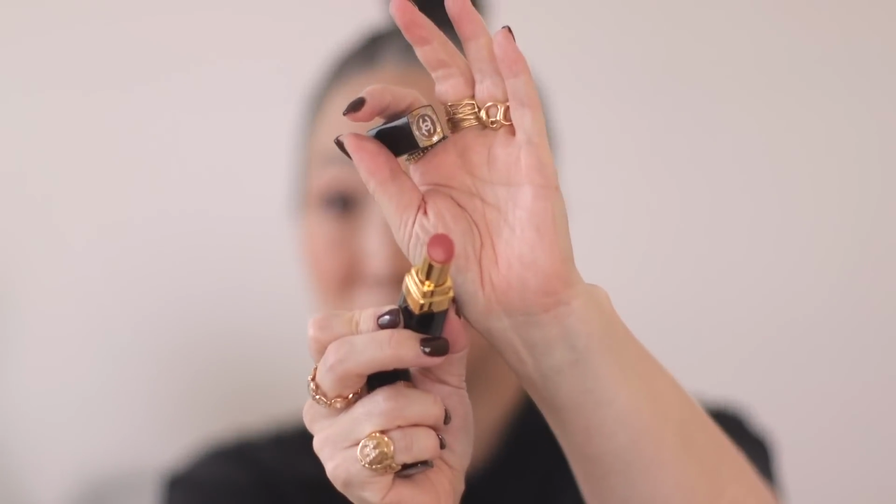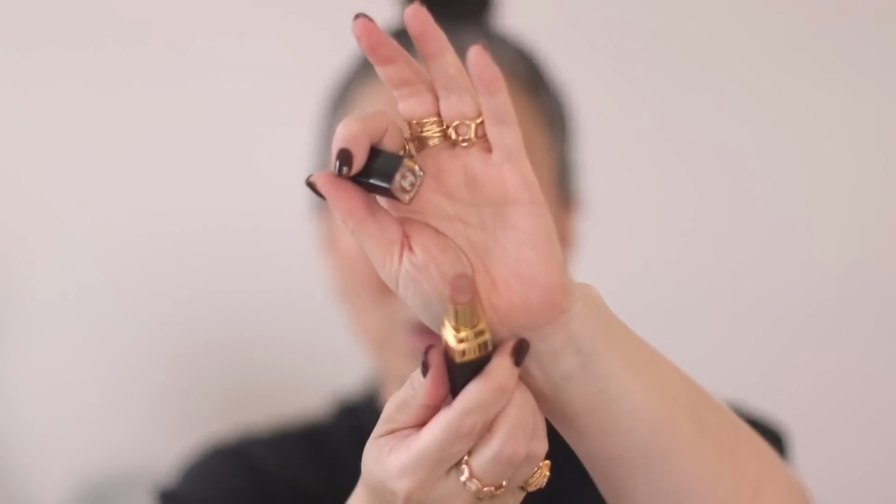I brought out Live also, but this one's a little bit too rosy for me. Boy is a little bit of a cooler brown tone, which I think works better with this look. So I'm just gonna apply that. Love, love, love this formula.